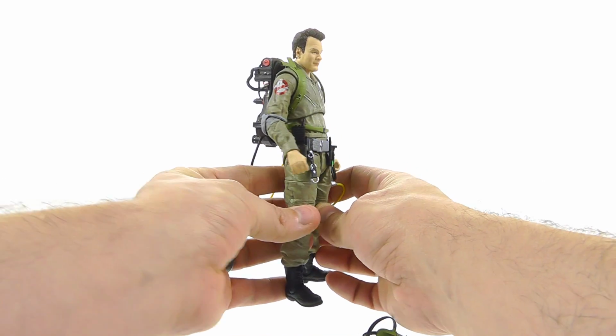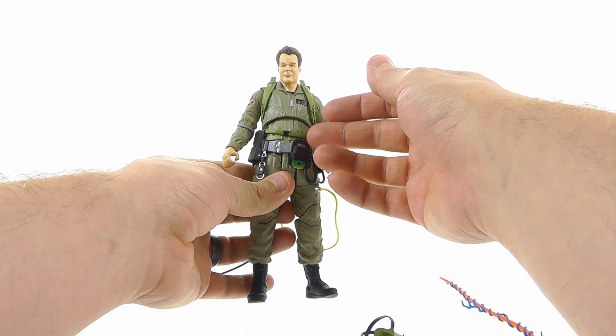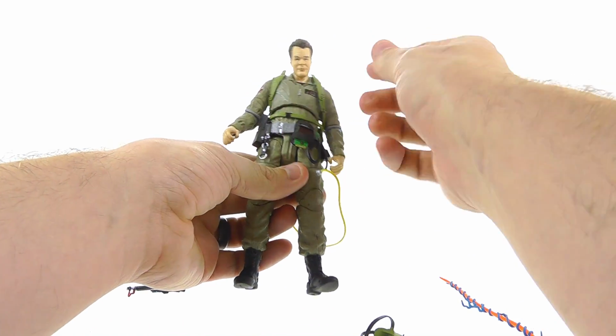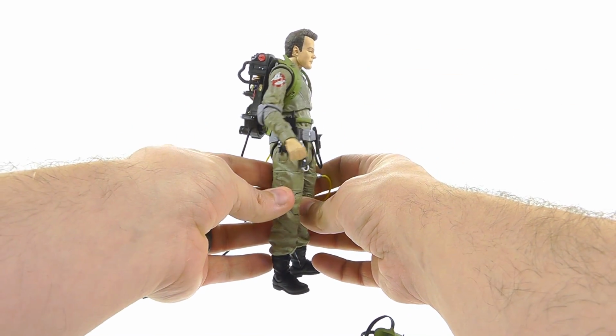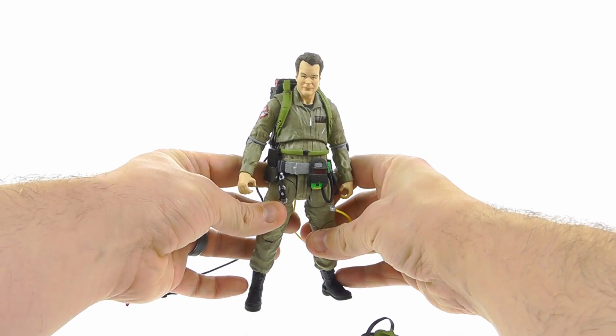It kind of makes him look like he's got a pot belly, to be totally honest. I would have preferred just a straight body. It does add articulation, sure, but just the bulkiness of that really does make him look weirdly proportioned. So I'm not a big fan of that kind of look.